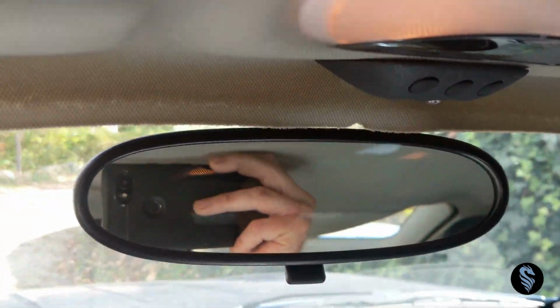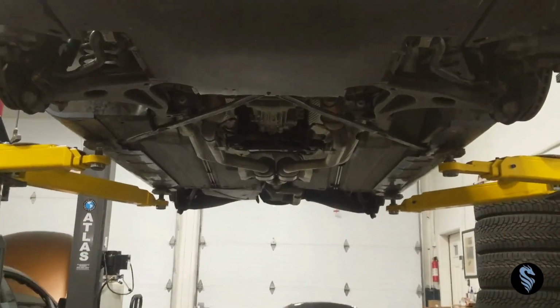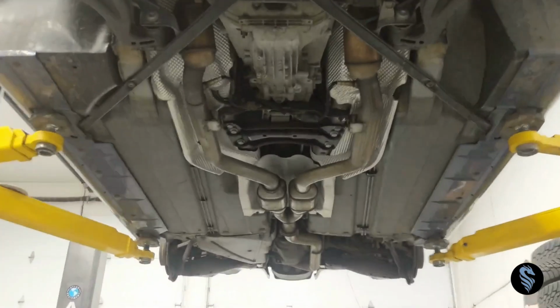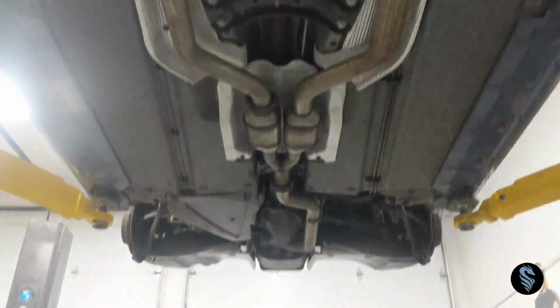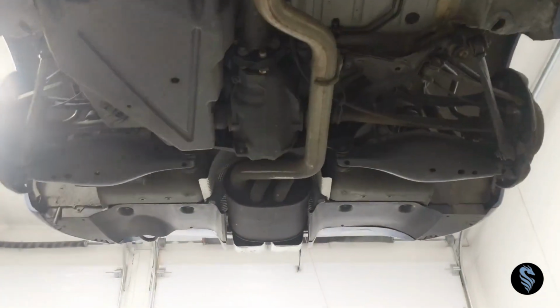Another issue, typical Chrysler interiors, the headliner's coming down. So that's actually going to be one of the first things I take care of right now, because I've already done your basic new car maintenance, going through it, checking the underside, and I got to tell you, everything under there was super clean. The car looks practically brand new.